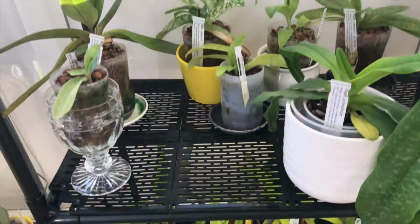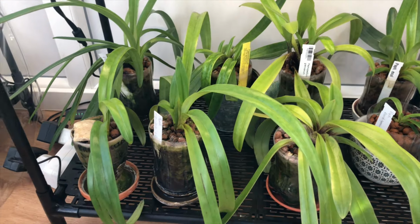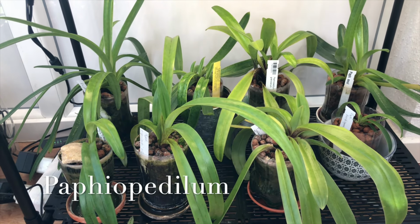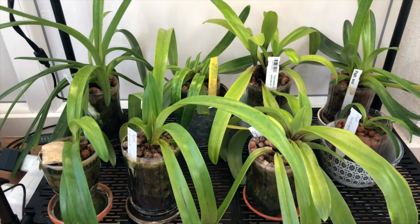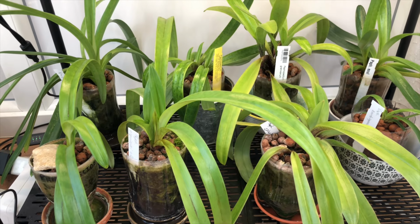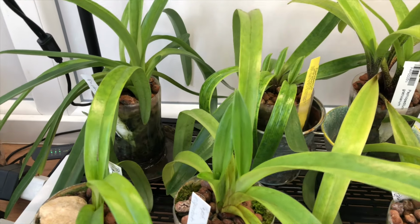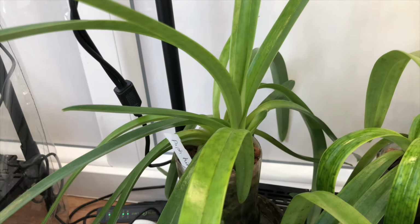So then we'll move all the way down to the bottom now, which is where the actual true Paphiopedilum are. These are next in the closely related gene pool of paphs. These are the true paphs, Paphiopedilum. This is one of the larger subgroups, and we have quite a few in this group. We'll start at the back with the hirsutissimum.